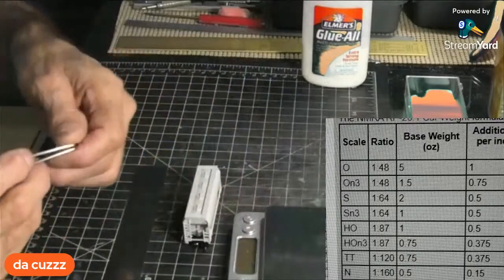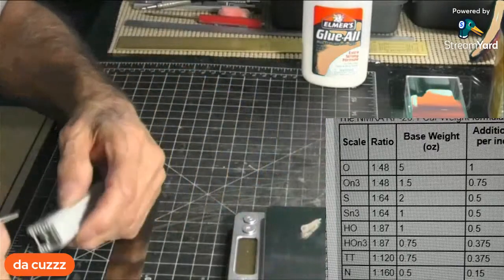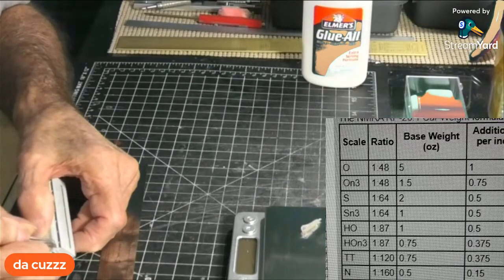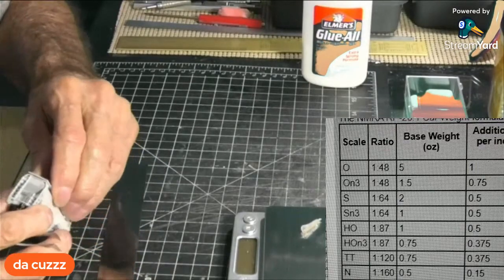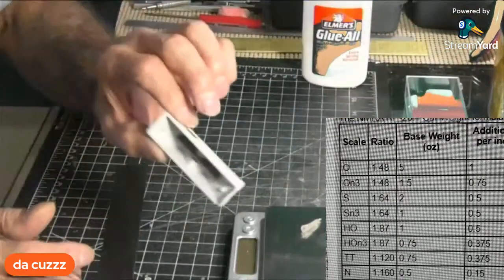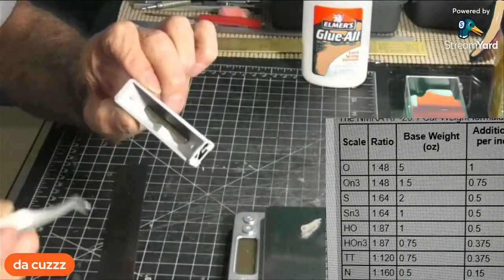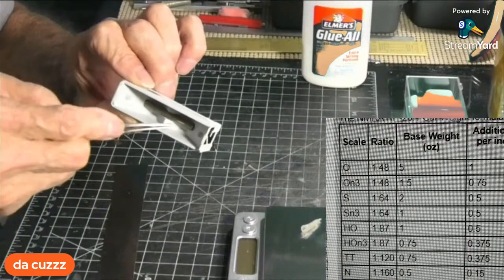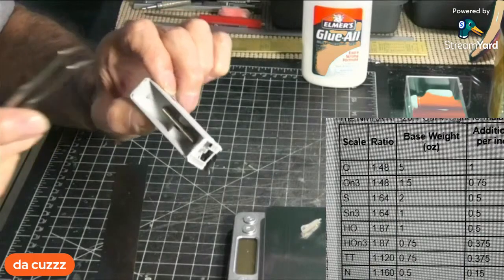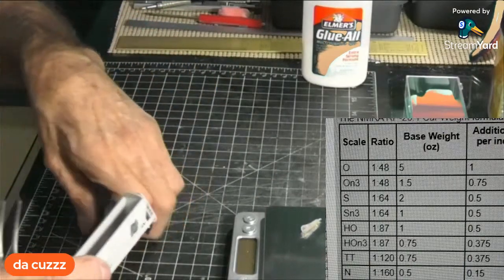Now, I didn't have anything pointy at the time, but what we need to do is actually take this up. And it shouldn't have closed because I left it kind of open. Let's see, there you go. All right, so now we have the open hopper. And you can see down here that you got these little gullies, if you want to call them that. And what you do is you start putting your BBs in there.